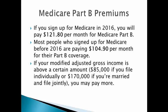Medicare Part B premiums. If you sign up for Medicare in 2016, you will pay $121.80 a month for your Medicare Part B. Most people who signed up for Medicare before 2016 are paying $104.90 a month for their Part B coverage. If your modified adjusted gross income is above a certain amount, which is currently $85,000 a year if you file individually, or $170,000 a year if you're married and file jointly, you may pay more for your Part B premium.